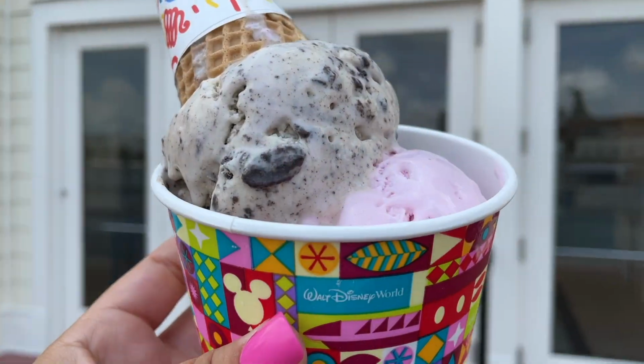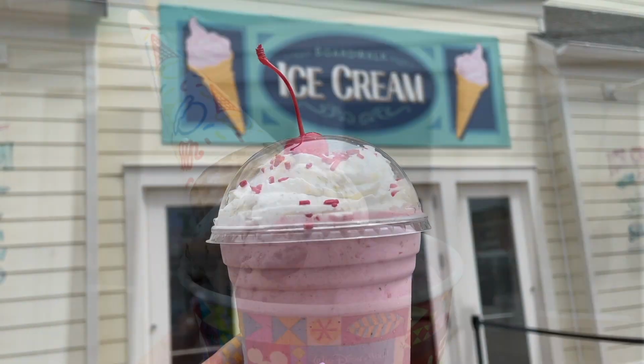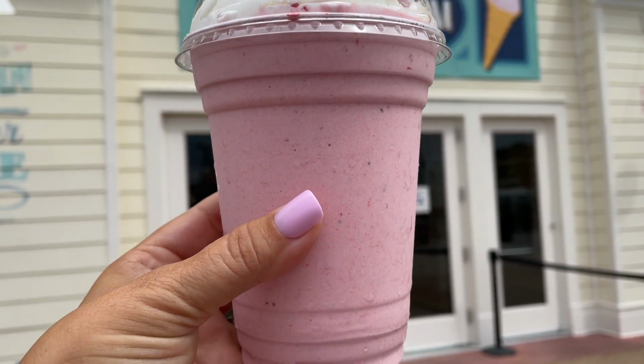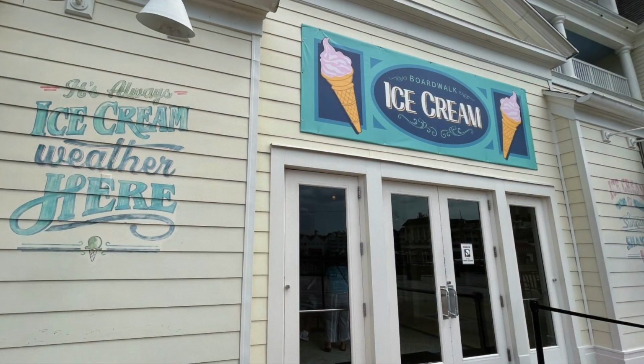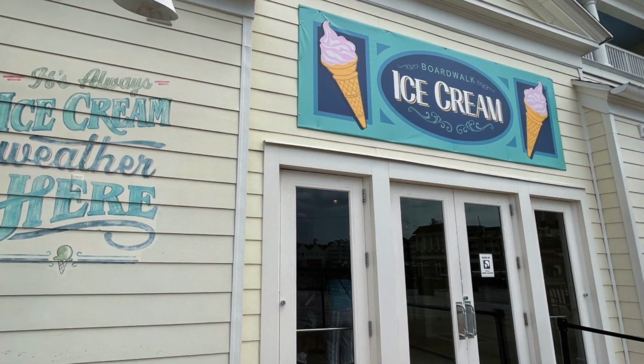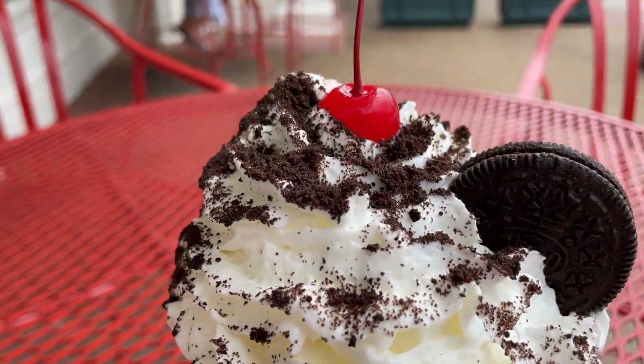Boardwalk Ice Cream replaced Ample Hills Creamery when it went bankrupt and left Disney World. And Boardwalk Ice Cream is now the go-to spot for to-go frozen treats. This ice cream shop serves Edy's brand ice cream, which is good, but something you can find in a carton at your local grocery store and at other locations in Disney World. There are definitely more unique ice cream options within walking distance of this location.